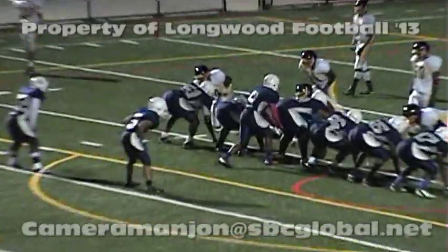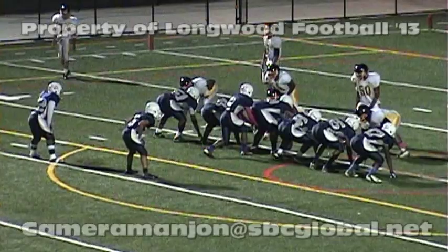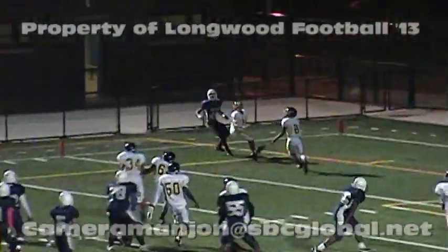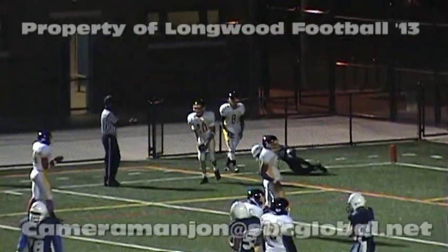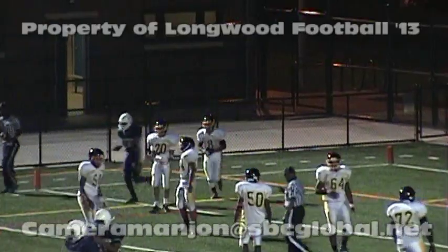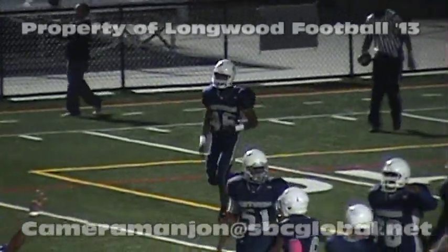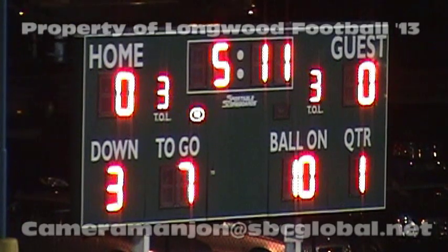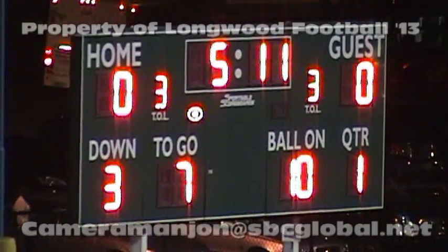Spread offense for the Panthers. Quarterback on the center. Split backs. Oh, in and out of the hands of the intended receiver. Incomplete. The pass count is no good. 5 minutes, 11 seconds left in the first quarter. No score.